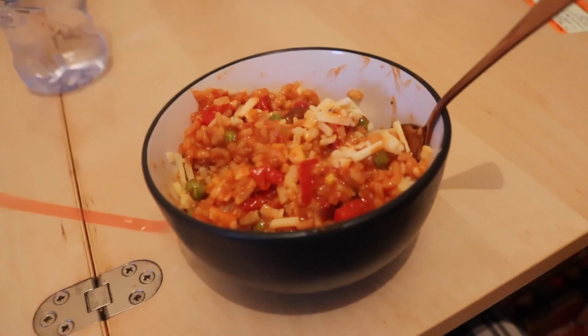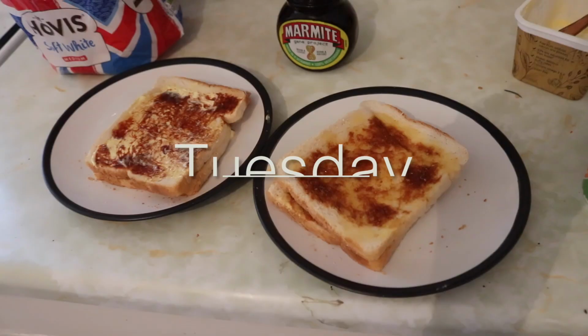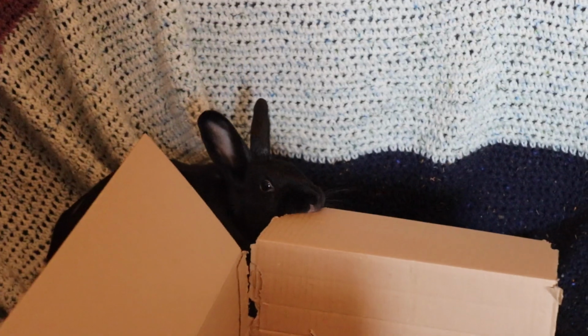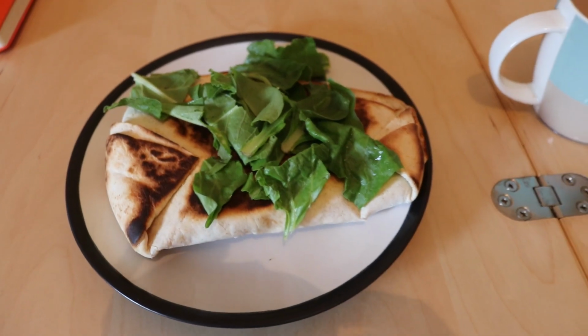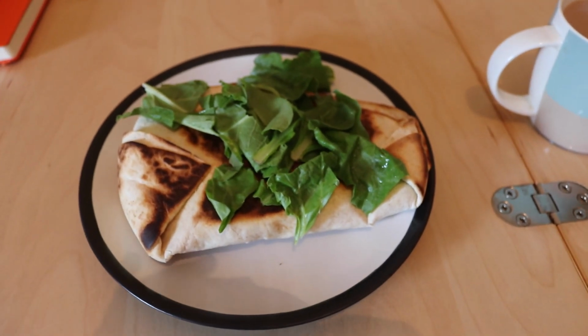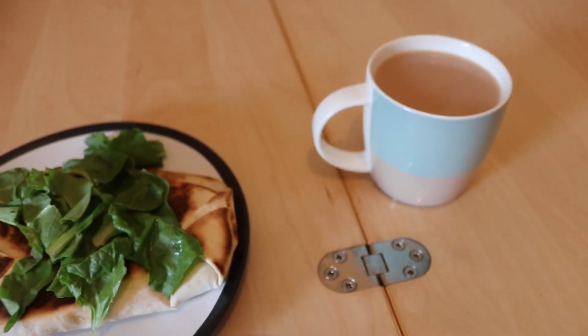We are having paella, which Adam has kindly cooked for us. It was very, very spicy, so we put some cheese in to simmer it down. Is that a tasty box you got there? Is that your lunch bun? It is Tuesday lunchtime, and I have a paella enchilada with a bit of spinach on top. I kind of burnt it this time though. And a cup of tea.